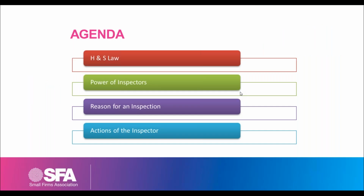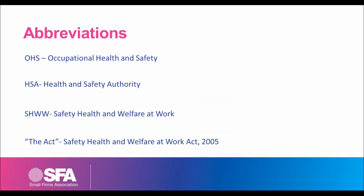The agenda today will be covering health and safety law, the powers of inspectors, the reason for an inspection, and the actions of the inspector when they arrive at the premises. Just for abbreviation purposes, to speed through the next 25 minutes, I've summarised: OHS is Occupational Health and Safety, the HSA is the Health and Safety Authority, SHWW, you'll see it in the text, is the Safety, Health and Welfare at Work Act. And the Act, if I say it, is that 2005 Act.